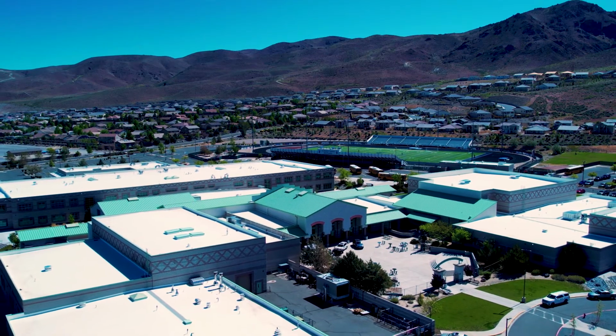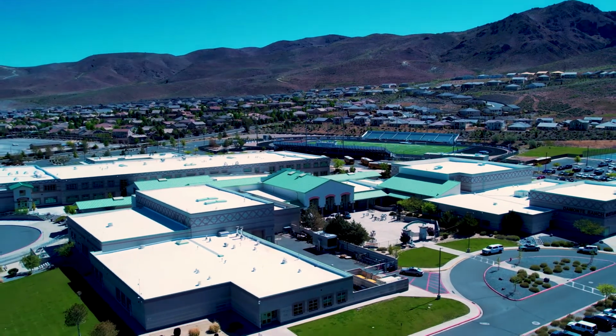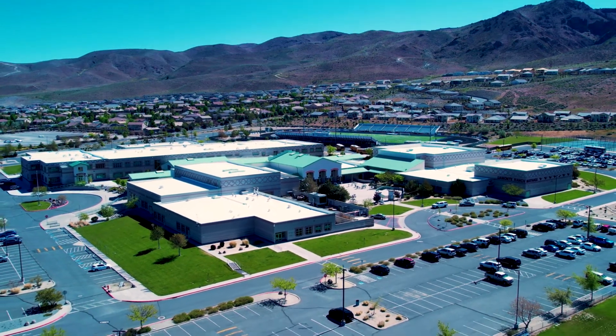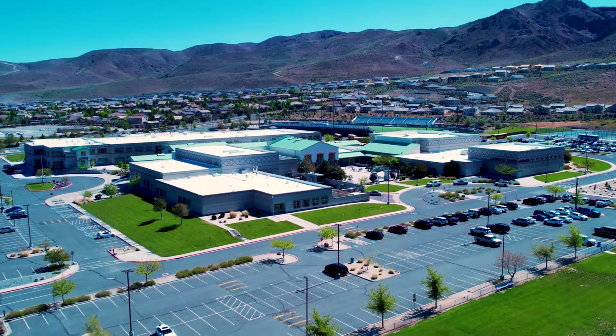So just be careful. But Damonte Ranch High School has a very good rating on GreatSchools, and they have a nice big football field and other fields for the kids and other recreational activities. It's located right on Rio Wrangler on the back side of Damonte Ranch, and it's very easy to get to and a very good high school.